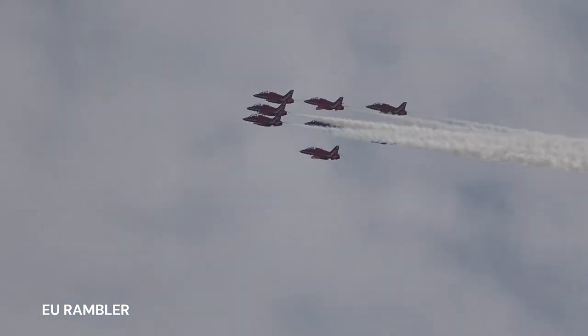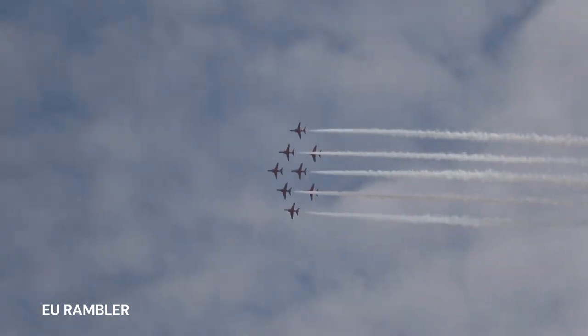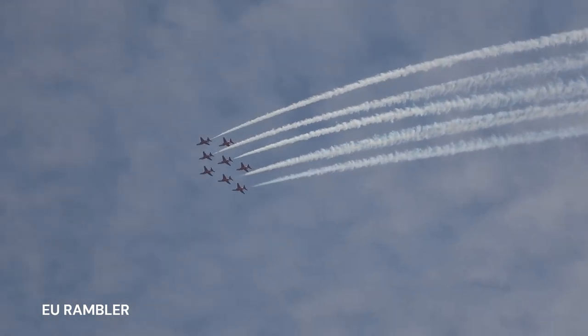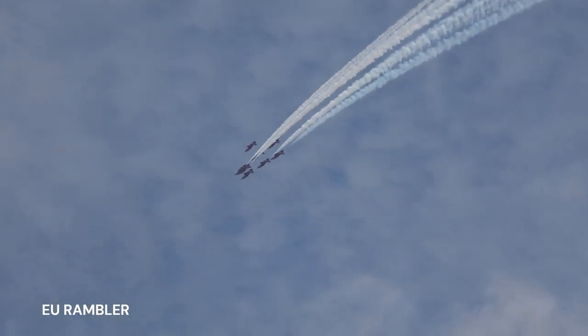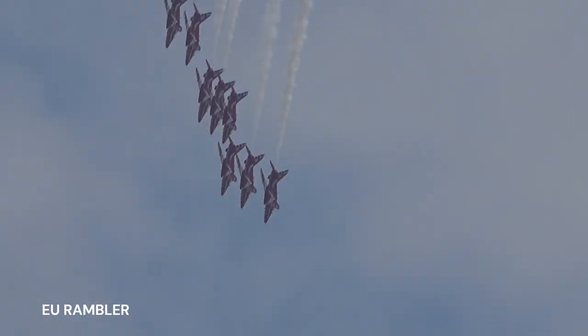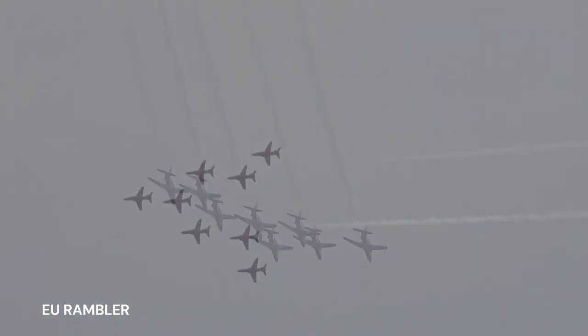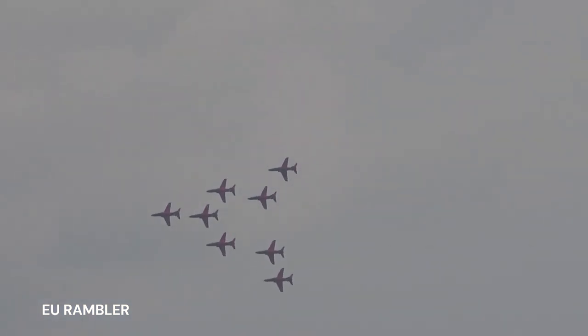As the team rolls to the left, on the right hand side of Red 1 is Red 2, Flight Lieutenant Rich Walker. Rich is in his first year on the team, is a very experienced aviator. He has flown on operations on both the Harrier and the Typhoon. He is the second of our space themed shapes.